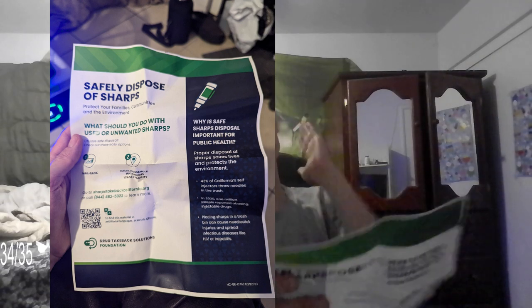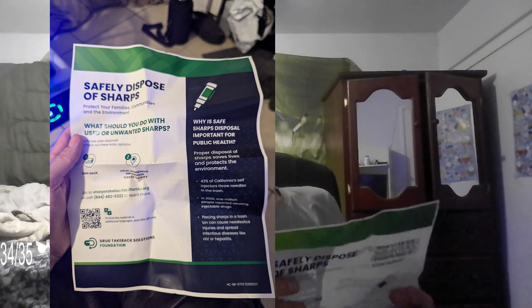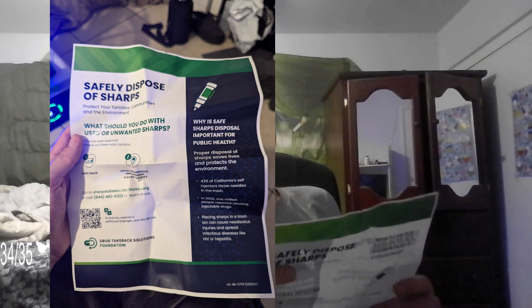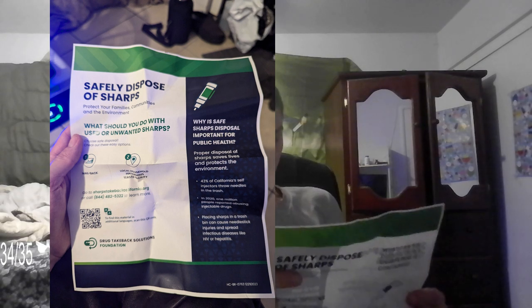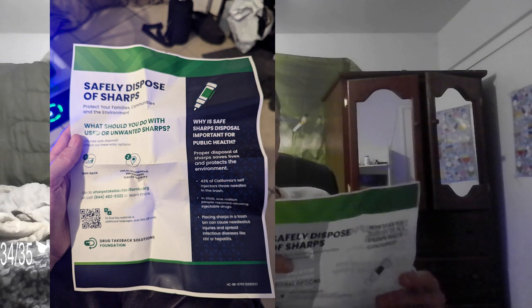Let's read this next about how to safely dispose of sharps. Protect your families, communities, and environments. What should you do with your used or unwanted sharps? You can mail back, or you can go to your local household hazardous waste facility at sharpstakebackcalifornia.org.